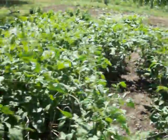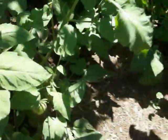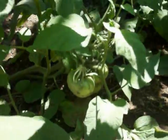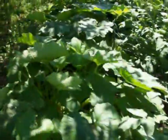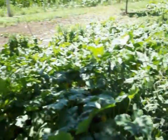And I'll just try and show you. Here we go. Here's a few tomatoes right here. So we're going to be doing homemade pizza sauce and spaghetti sauce. So all the zucchini that we're getting right now, we're going to be shredding and freezing until the tomatoes are ready. And of course a little bit of zucchini bread.